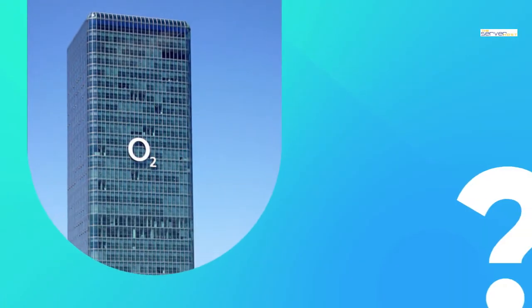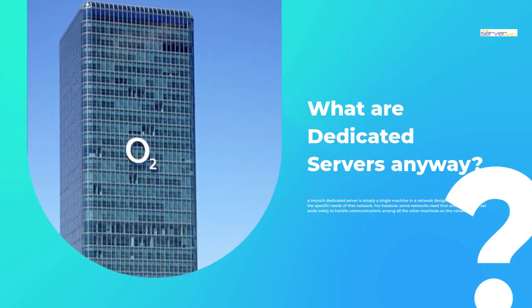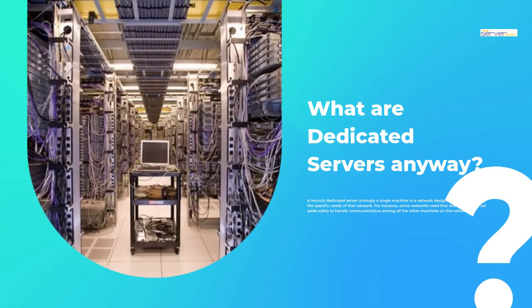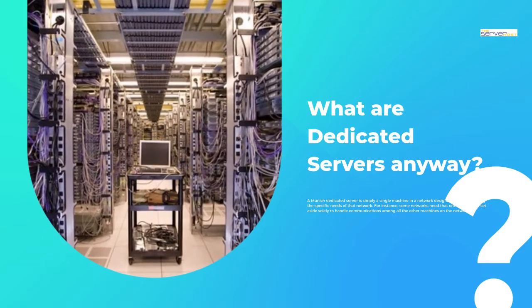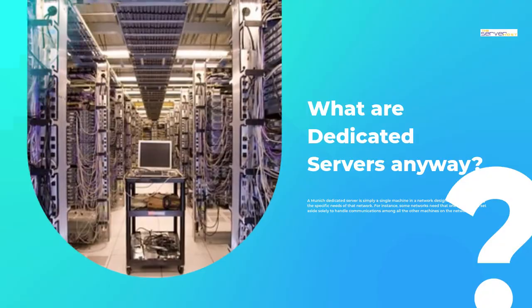What are dedicated servers anyway? A Munich dedicated server is simply a single machine in a network designated for serving only the specific needs of that network. For instance, some networks need that one machine be set aside solely to handle communications among all the other machines on the network.